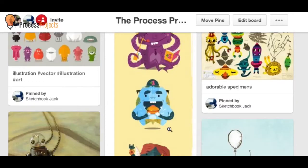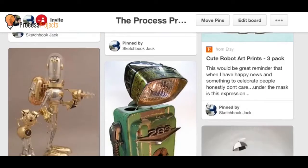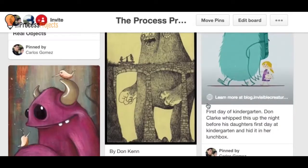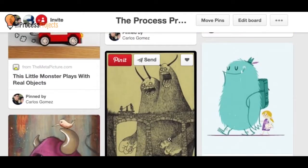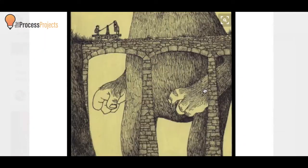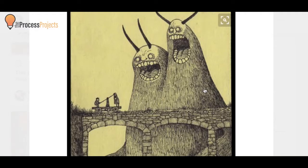So then there's some really cool ones that are kind of unexpected. Like this is very Edward Gorey. This Don Ken is a great artist. He just draws these very Edward Gorey-esque characters. And this kind of reminds me of the Sesame Street characters, the two-headed monster. But he's made him furry. And although he's angry and kind of scary, nightmarish looking, there's something really funny and kind of comical about him.